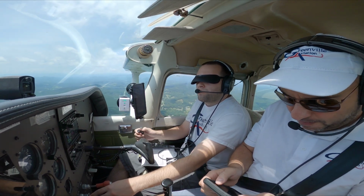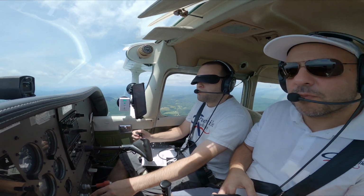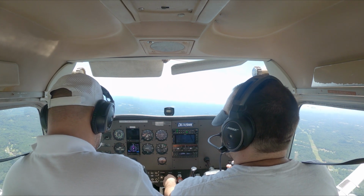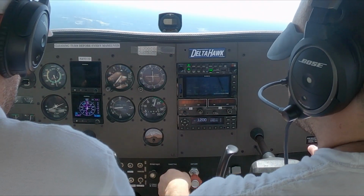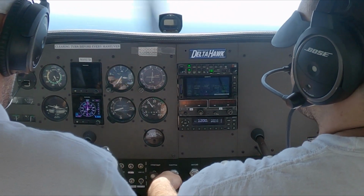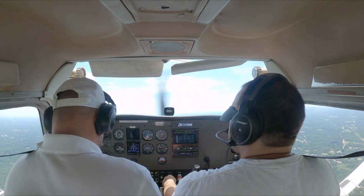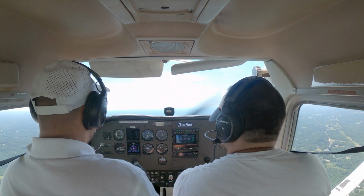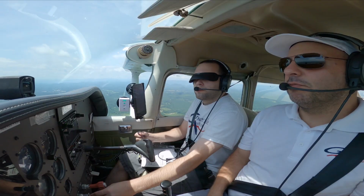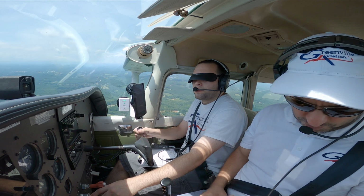Pickens County traffic, Skyhawk 4927 Delta is about a 5 mile final on the RNAV runway 23, Pickens. All right, we have just met our glide path. Power's coming back, we're in the white arc. Mixture full rich. Drifting a little bit to the right here. First notch flaps. Okay, speed checks and yep, first notch flaps. Coming down. Brought our power back way too much on that one, that's fine.